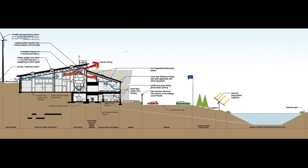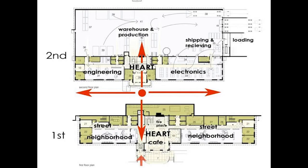It's one of the classic solar buildings. It's built into a south-facing hillside and has passive ventilation strategies. All the offices are on the south side. The warehouse is on the north side, bermed into the hillside. The lower floor is a smaller floor with offices, and upstairs is electronics and engineering and the warehouse space. That's phase one, and there's also a phase two.